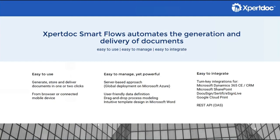I think the most important point to make here is that end users who are using the XpertDoc Smart Flows are able to generate documents and deliver documents in a single click, but it goes beyond just generating and delivering. With that 1 or 2 clicks, you can really start a process that can have conditional branches, that can check, for instance, what the value of a certain quotation is, and then based on that value, if it's higher than a certain amount, it can start a procedure where it first goes through an approval process before it's actually sent to the customer for signature.